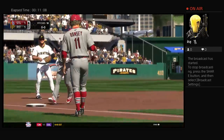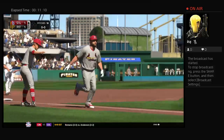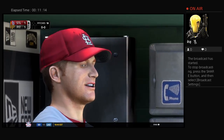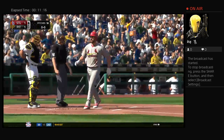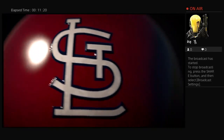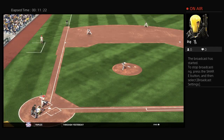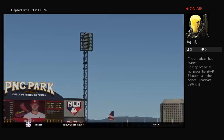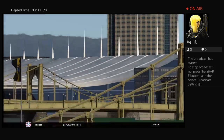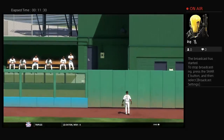It's a solo shot here for Paul DeYoung. 7 home runs for him on the year now. And the Redbirds are even now at 1 run apiece. Well, if you're going to give up a towering blast to one of the best players in their lineup, it's better to do it with no one on base. It stings, sure, but a solo shot isn't going to be the deciding factor in a game.